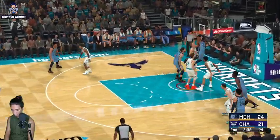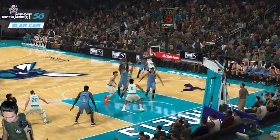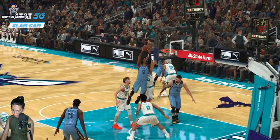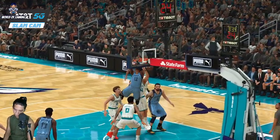Here's Morant. Yeah, that's fire right there. Morant practicing for the dunk contest. I see you, young fella.